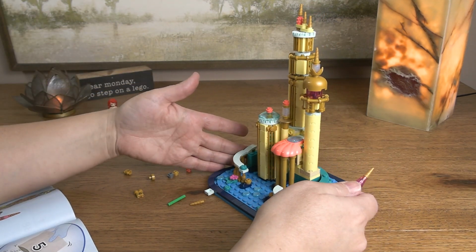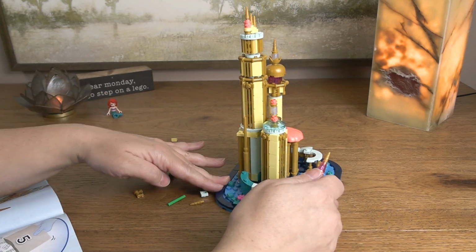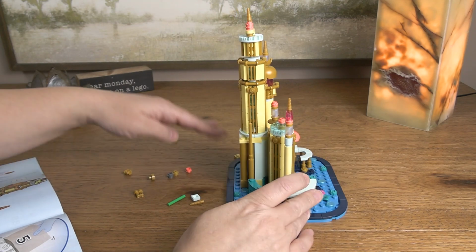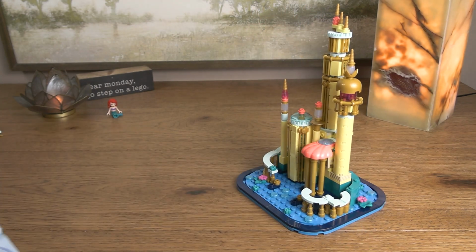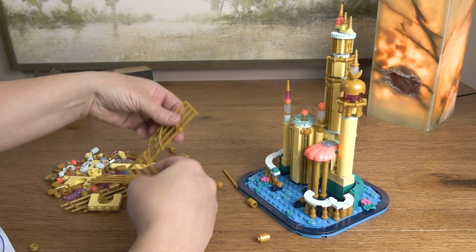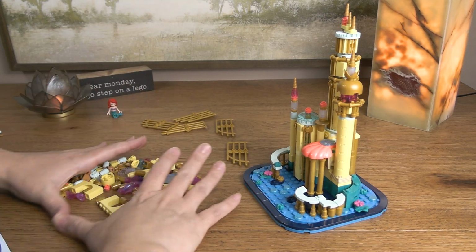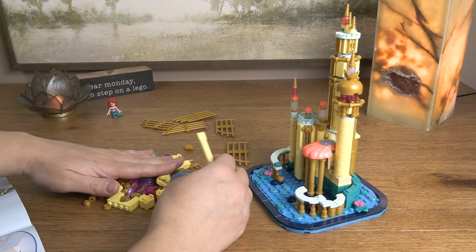I'm trying to figure out exactly where this goes. It looks like they've turned it this way, and I think it goes into that blue thing down there. There we go. Okay, wait, I'll finish my story in a minute. Let's open up back 5. Gates and doors and everything's rolling everywhere. My goodness. You just need to control yourselves. Okay.